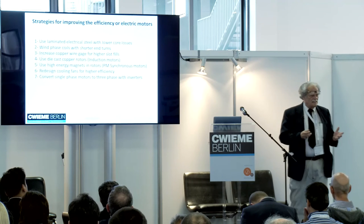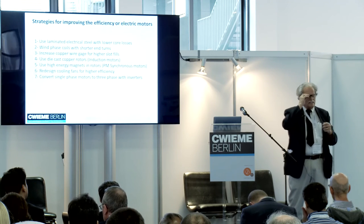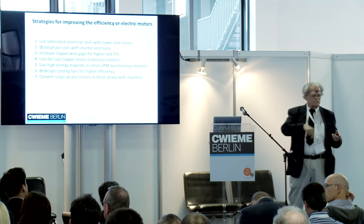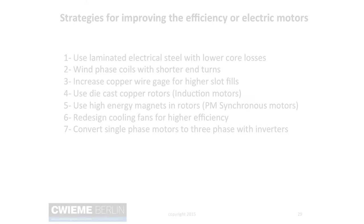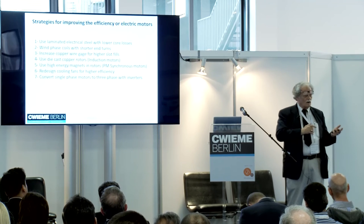All you do is line start the motor, and while it's slipping it gets up to speed. Slipping means that the rotor speed is not the same speed as the 60 hertz rotation of the electric field in the stator. So it gets up close to synchronous speed, and then the magnet flux locks it into sync, and the efficiency takes a big jump because you're not using that capacitor anymore.